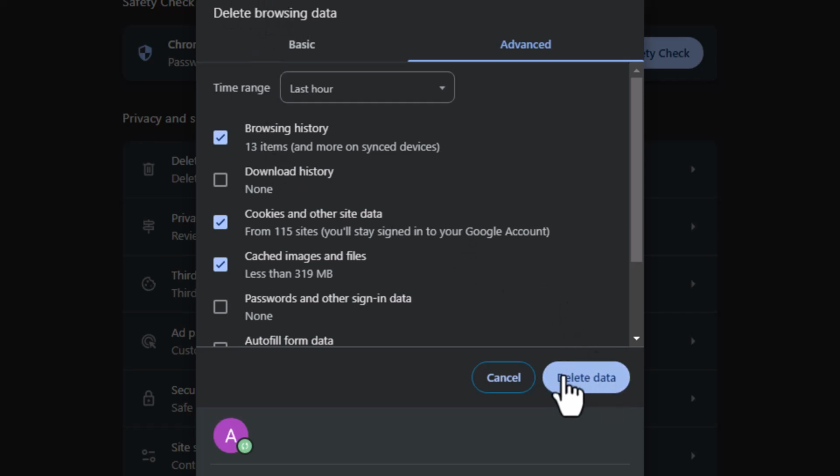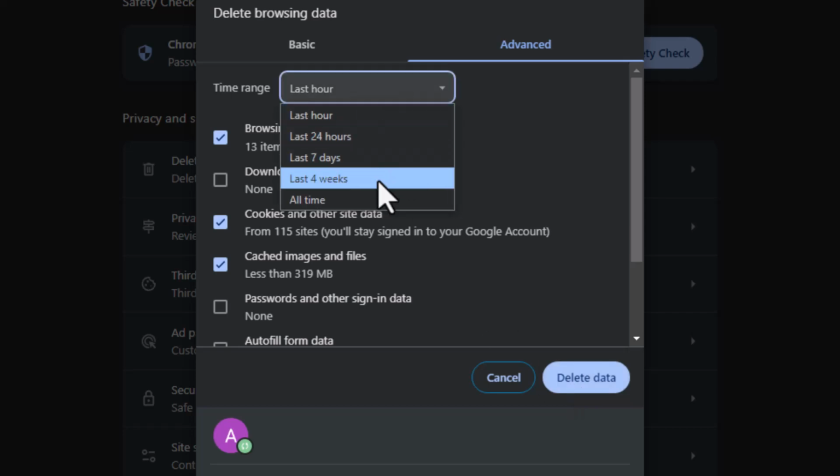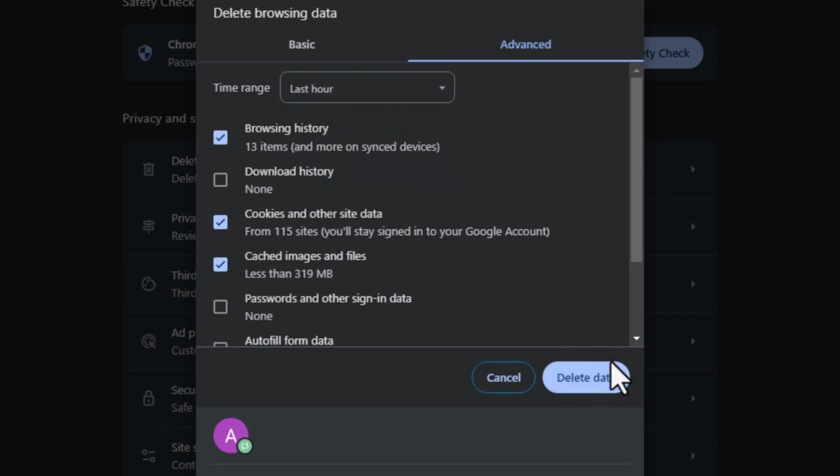So there you have it, folks. Two simple solutions to conquer that pesky 59-second YouTube freeze.